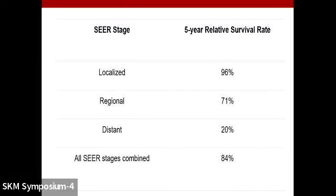So if we compare our data to the international one, this is the CS data, which was published back in 2020. For patients with localized endometrial adenocarcinomas, the 5-year relative survival rate is 96%. So this is quite comparable to our data.